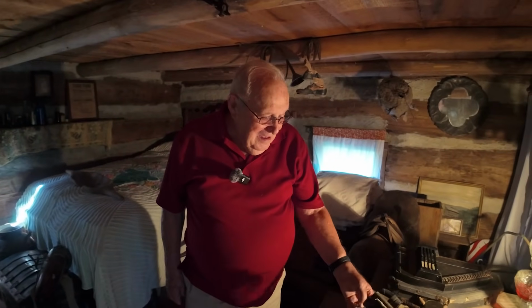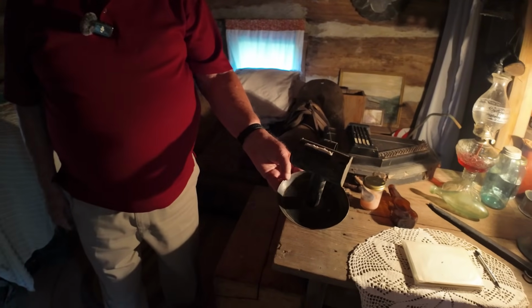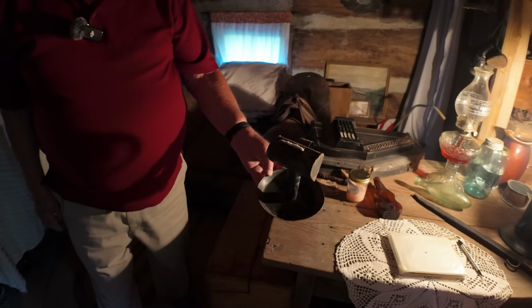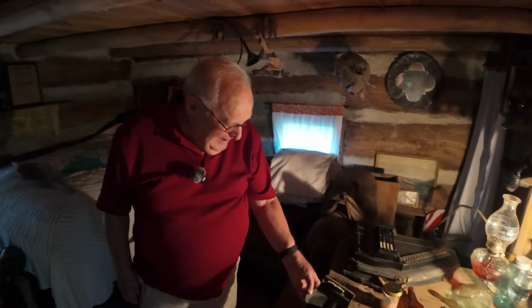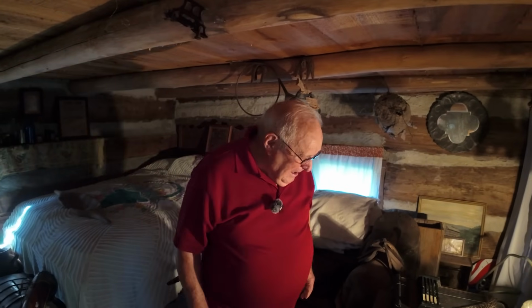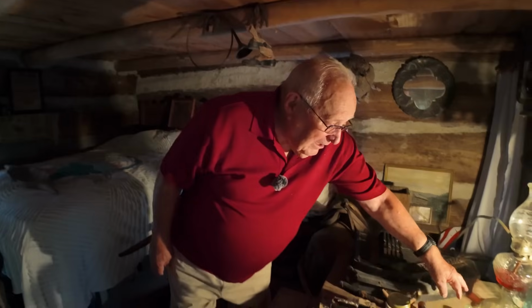All right, what do you got now? That's a whale oil lamp, like they used in ships. Wow. How did a ship lantern that burns whale oil ever get to Wilkes County? I don't know. Is that original to the family? It came through the family, yeah. But I don't know much history.